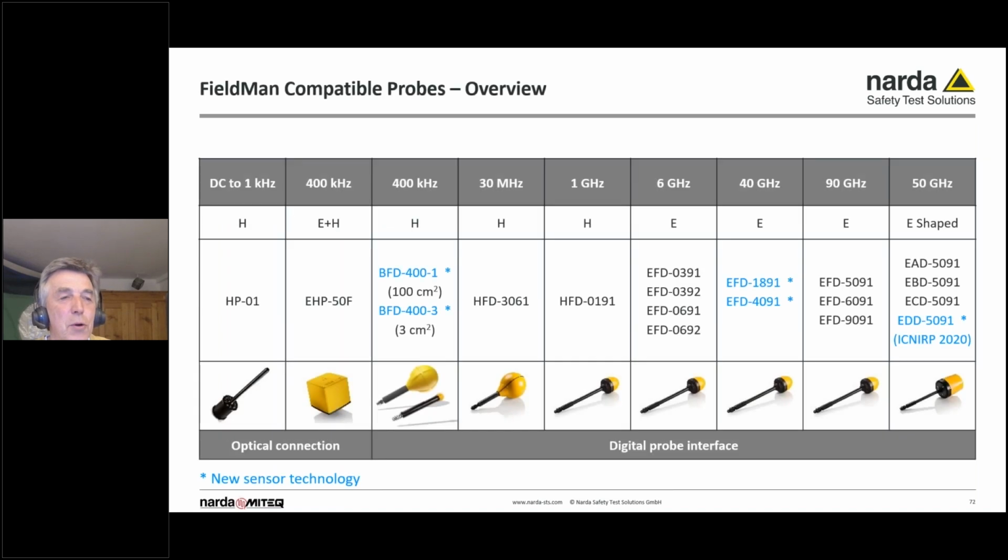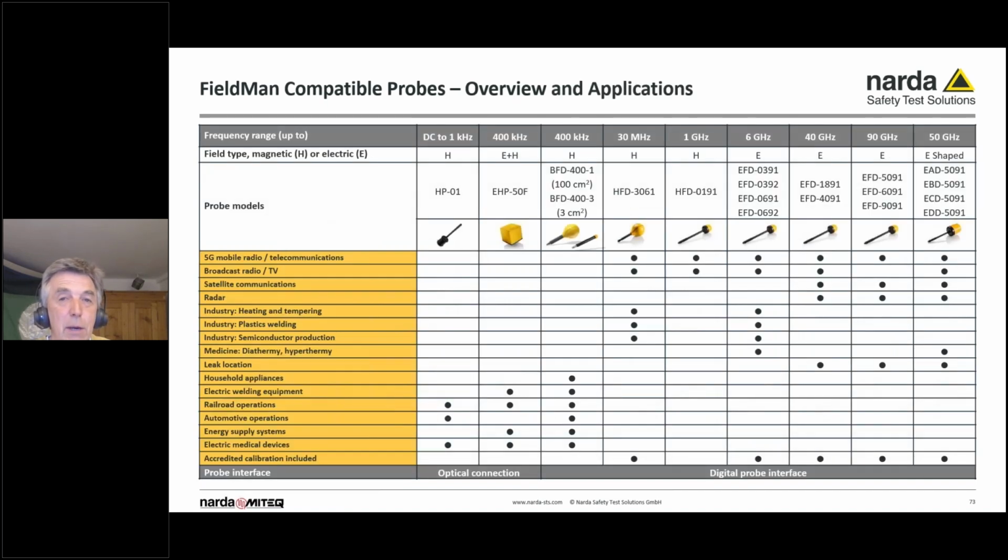The digital probes, we're now introducing a huge number of new probes because they all need the analog, digital, and the preamplifier inside of the probe. So we have a huge number of new probes showing up. Here you can see the different application, which probe you need. You will find this information also in the data sheet of the probes because this would be too extensive to explain it all.